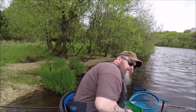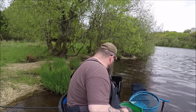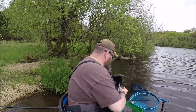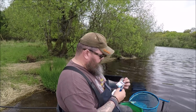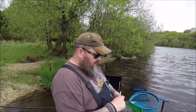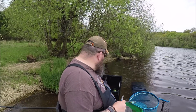Because I've left them at home, I tied up a load of hook lengths last night before I came fishing, just to make the fishing a bit easier. I've got some Gamakatsu hooks tied to 0.18mm 5.5 pound fluorocarbon. I tied 50 of them, spooled them all up with my little spool thing, and then realised when I got here, pants, they've been left at home.